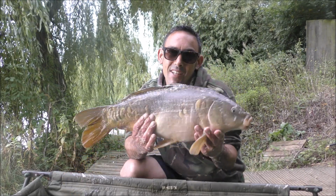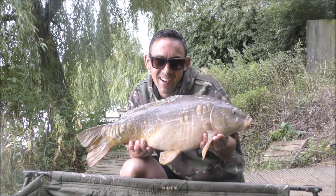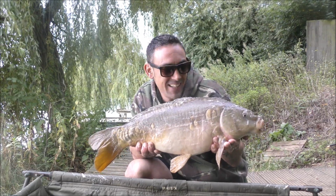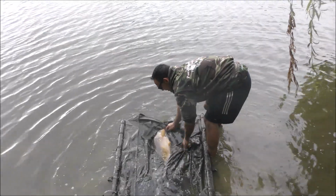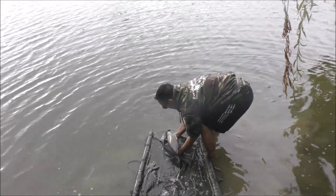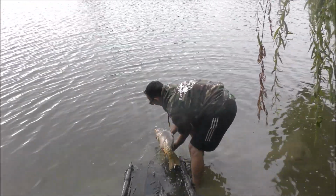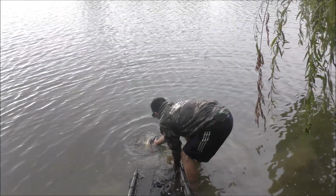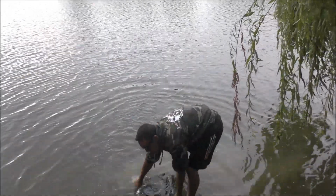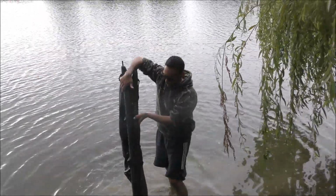Okay, there you go. The second carp of the day, the first mirror of the day, definitely the liveliest. Yeah, proper happy. Let's slip her back and get the rods back out there. Right, here we go, the liveliest mirror. Whoa, I've not caught one like that in a while. There you go. Proper lively, proper feisty, just how we like them.